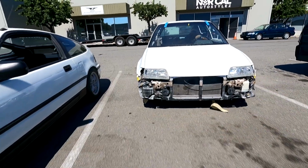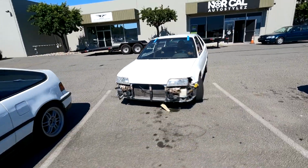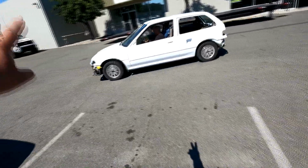I'm gonna go look for some lug nuts and stuff. Beautiful hatch. Oh, because you're dual point too. Beautiful. I'll talk to you soon.